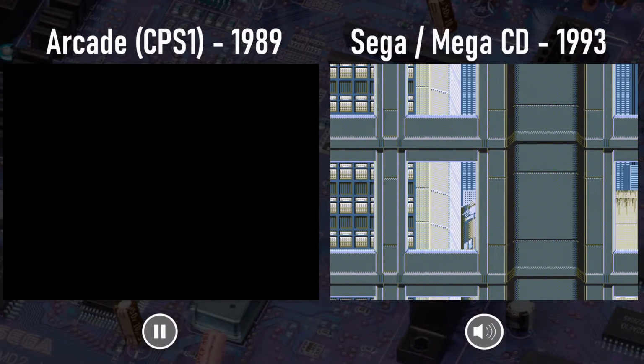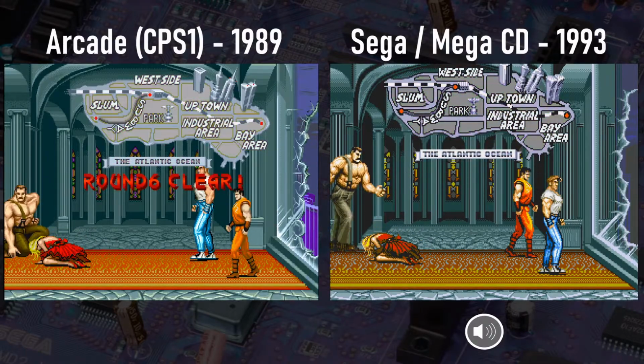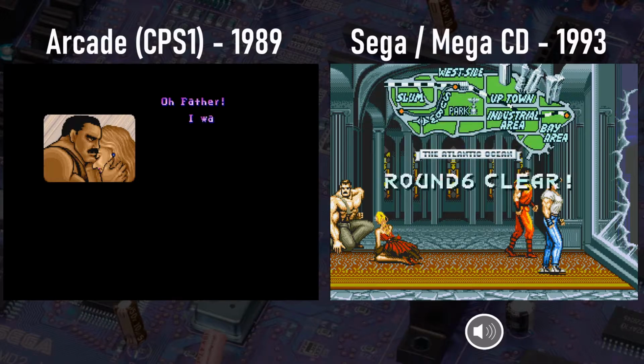Now, the ending gets a little weird, too. On Sega CD, all the dialogue is voiced, of course, and very badly at that. We also get nice large pictures instead of little itty-bitty ones.